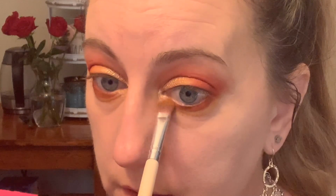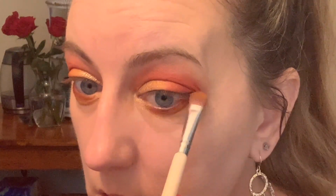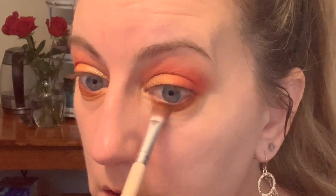Now I'm going to take that same one that had the yellow, and I'm just going to brush again along the bottom line just to kind of blend the colors and make sure that we don't have any harsh lines down there. Okay, I'm stepping back. I like how this is looking.